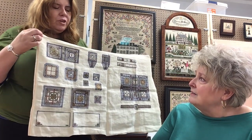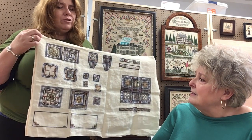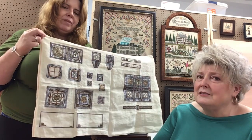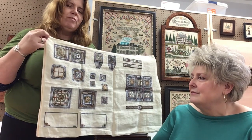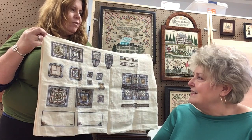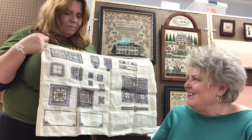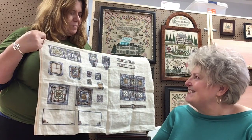Yes. And you know, certainly we want you to learn the specialty stitches too. But don't be intimidated by this one just because of its size. I think everybody can do this. I think you'll love it. We'll be very excited to host you and launch your teaching piece on this. Okay, that's wonderful.